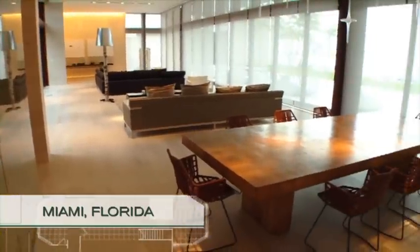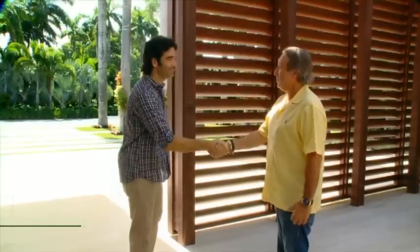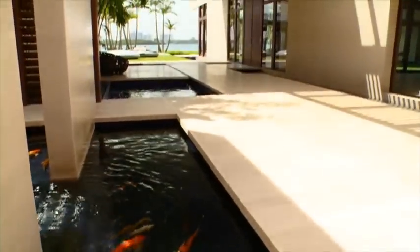Our first $1 Million outdoor space takes us to Miami, where the outdoor living area turns into the ultimate party space. Shlomi, I'm Carter Osterhaus. It's a pleasure meeting you. Pleasure to meet you. I can't wait to show you my beautiful resort. This is gorgeous. First off, the views alone.